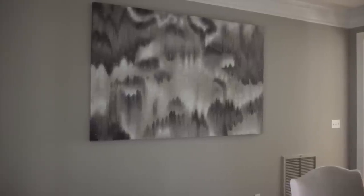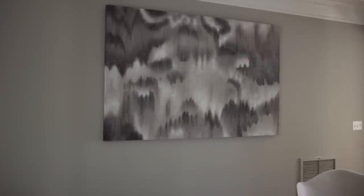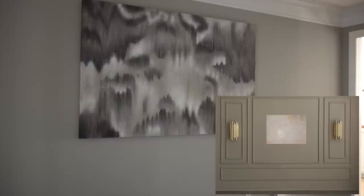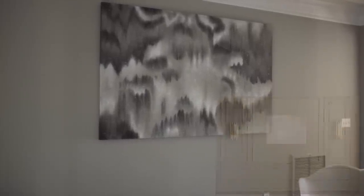So this is the wall in the dining room that we're gonna add the picture frame molding to. We're gonna get rid of this art and get something new. So this is what the picture frame molding is gonna look like. It's gonna be really similar to the wall that we do in the living room, but not exactly the same.